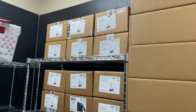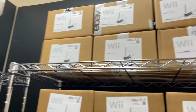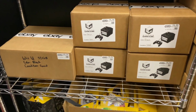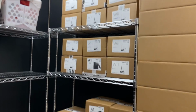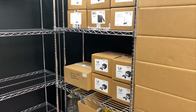So this is how the consoles are going to be. This is all we have done right now, and these two. But this is kind of the idea of how we want to have it. This is all we have so far. We have plenty more to work on, but we just put these over here for now. And eventually, all these shelves will be completely full of systems like that.